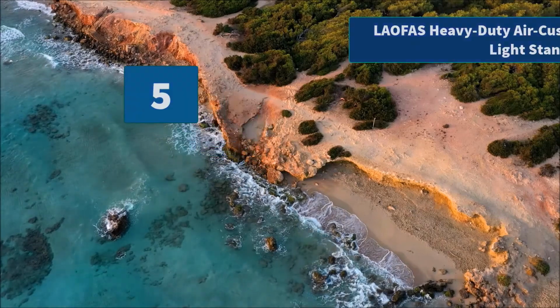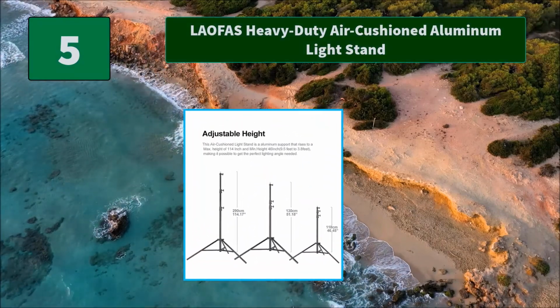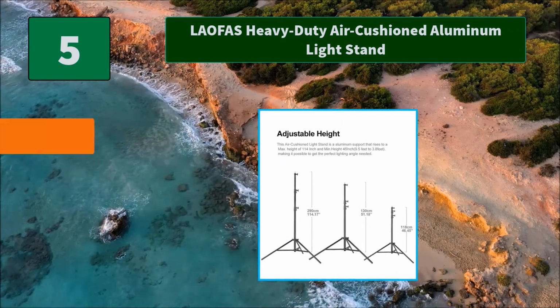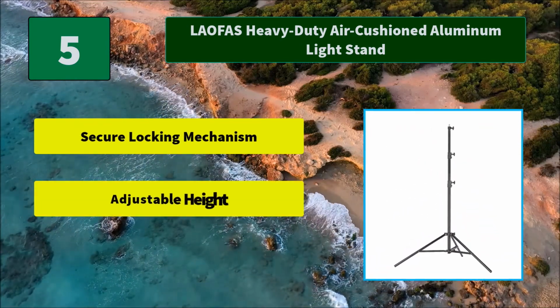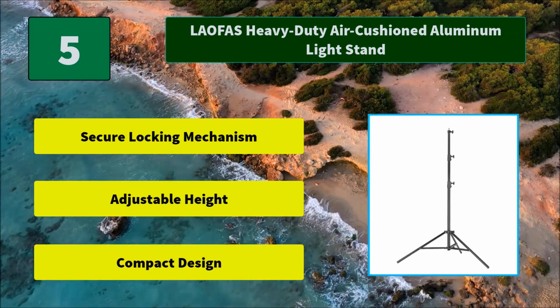Number 5. Leofa's Heavy Duty Air Cushioned Aluminum Light Stand. It is also lightweight, only 2.3 kilograms, and can be folded down to 42 inches for storage and transport, making it portable and easy to store after use. Main features: secure locking mechanism, adjustable height, compact design.